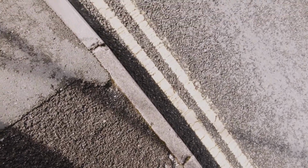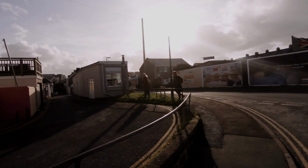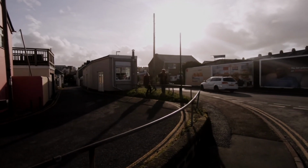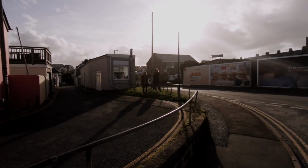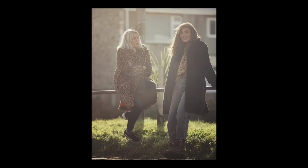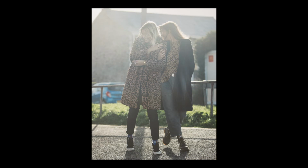So we just walked into town and shot a bit of this. I was shooting on a 70 to 200, so I was quite a way away, which is why, obviously, the GoPro makes it look like I'm miles away. And then swapped to a 50mm just for some close-ups as we were there outside the coffee shop.